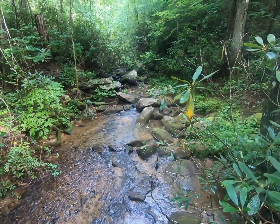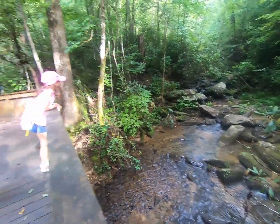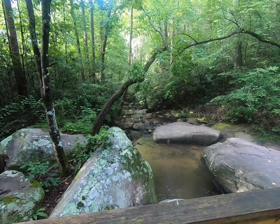Now, our goal is that we'll hike it when the kids get a little bit bigger, and we actually will do the whole hike. But we did Carrick Creek Falls. I think it's the Carrick Creek Falls hike. It's the first part of the actual Table Rock hike, and then it scoots off and goes in a circle.